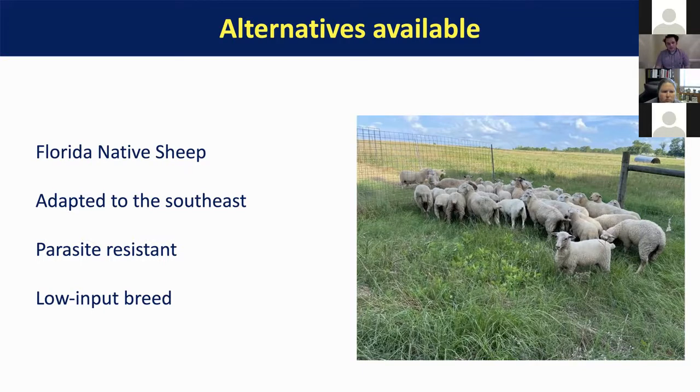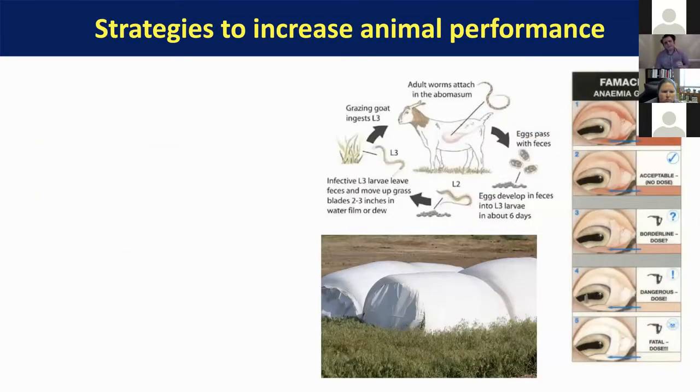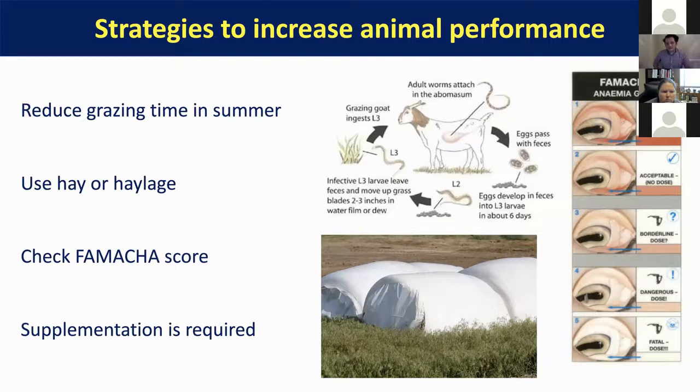In case you are interested in providing some differences in your production systems. Now, as a general rule, we need to discuss some of the general strategies we believe we should implement in small ruminant production systems, and this is purely based on our research. First of all, we should, to some degree, try to reduce the grazing time during the summer. This is very, very important, because it has been demonstrated that during the summer, the larvae on the soil could increase up to 40%.